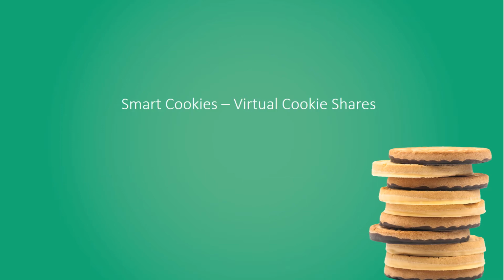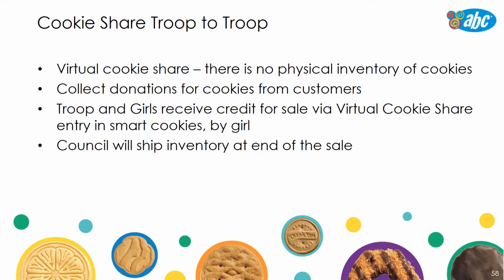Girl Scouts of Greater South Texas will be collaborating to initiate a virtual cookie share program. Troops and girls will advertise their virtual cookie share program at point of sale and/or booth sales. Troops and girls will receive payment for the cookies, but no product will be exchanged. Troops and girls will receive credit for the cookies sold. Troops will not have actual inventory of the cookies. Rather, council will have cookies shipped directly to the entity selected for the virtual cookie share program at the end of the sale.